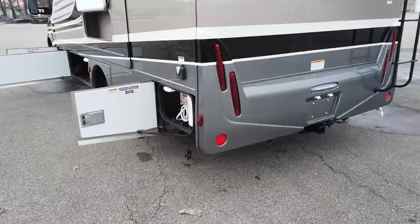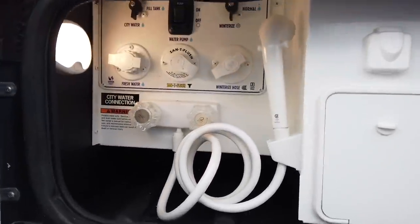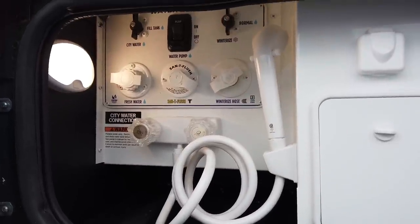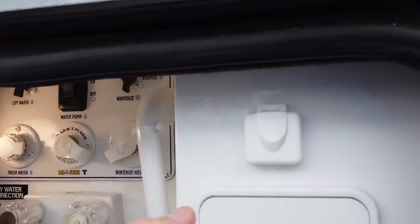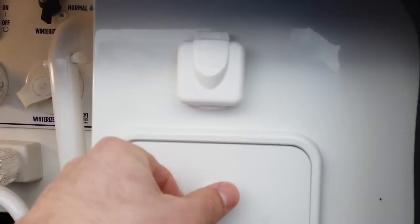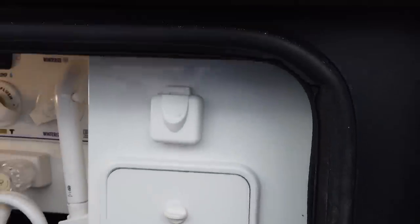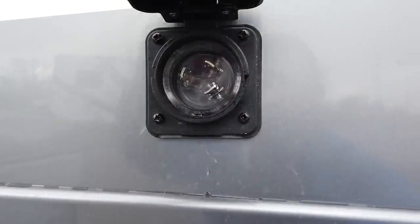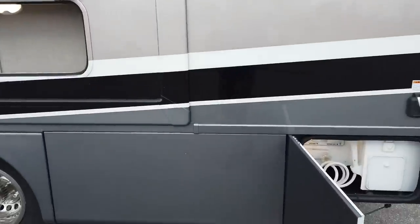Coming around here, you are gonna see your wet bay. This is gonna have your outside shower, all your controls for winterizing, hooking up fresh water, black tank flush, and all your adjustments as well. This is gonna be your cable connection right here. What's really convenient is we've even put in an area for you to store your sewer hose. Coming up top here, this is gonna be your 30 amp shoreline connection. It does have an automatic transfer switch, so after you're done being connected, you can just throw that cord back in one of your storage bays.